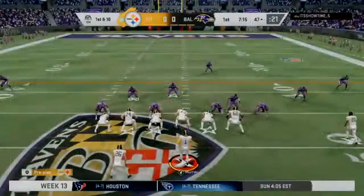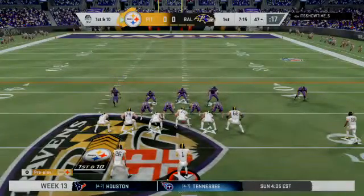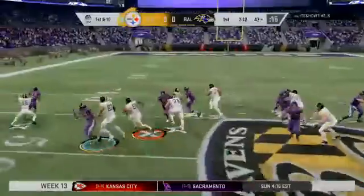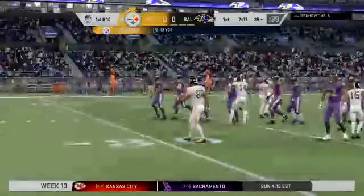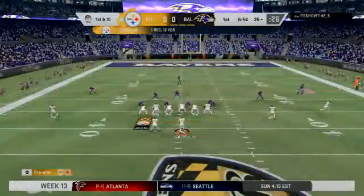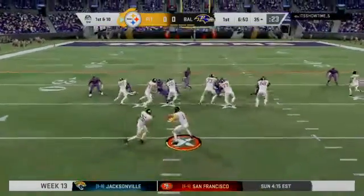A lack of discipline defensively on fourth down, and now that leads to a 1st and 10. And a good burst there right from the start as he'll get this one out near the 35. 12 yards that time, a Pittsburgh first. Ball up to the 35 now as they come up on 1st and 10.